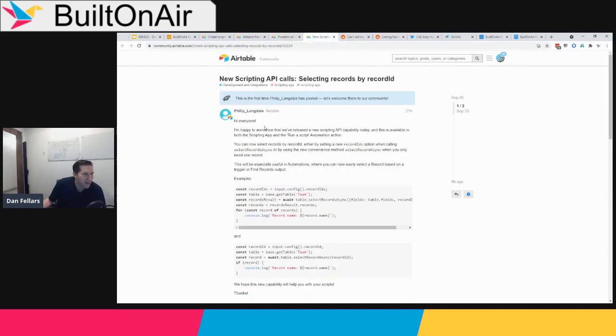So moving on, this is a big one that they just announced yesterday: a new scripting API, being able to select records by the record ID. I think this is a great step forward. If you've done any scripting, you know that in order to retrieve a single record, you typically would have to pull in all the records and do a loop and a find until you found the one that you wanted. So they've now added a function, and in the coming weeks, we'll do a scripting time segment where we talk about this and how it works.